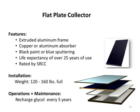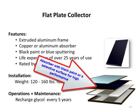The working part inside of a flat plate collector is called the absorber and is made of copper tubing with either copper fins or sometimes now aluminum fins. There's a way of using laser welding to connect aluminum to copper in a way that doesn't cause galvanic corrosion. And the surface, the part of this collector or absorber that sees the sun, has either black paint to just get hot from the sun or some special coating.